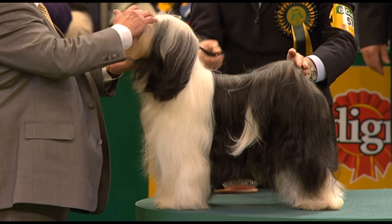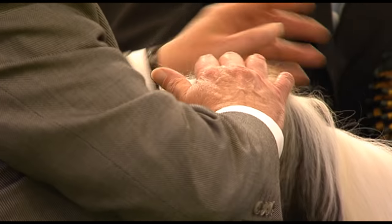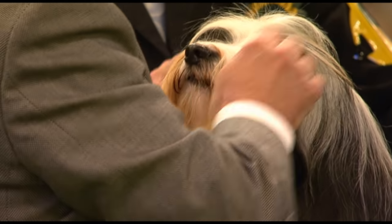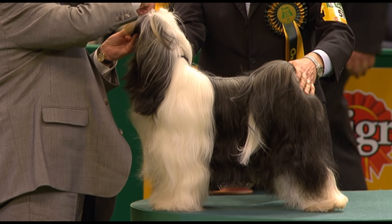Now the turn of the Tibetan Terrier. Another popular entry, there were 201 here today. They were judged by Mrs. Robin Smith, who selected this dog, 5754.